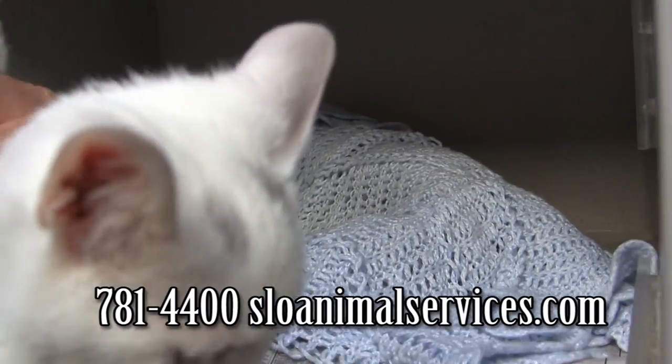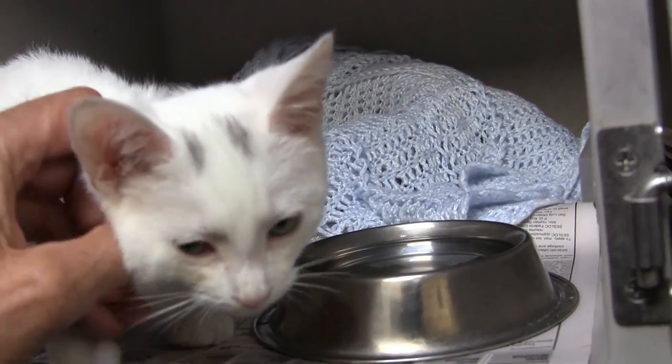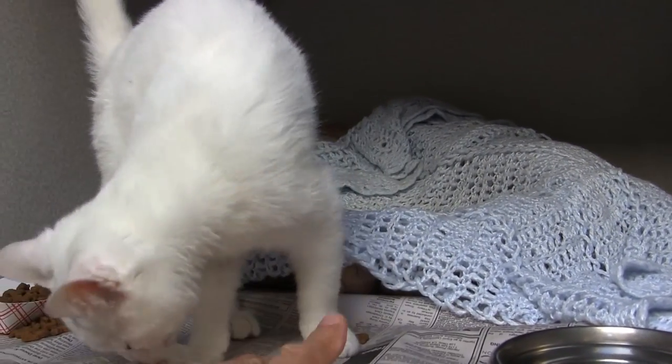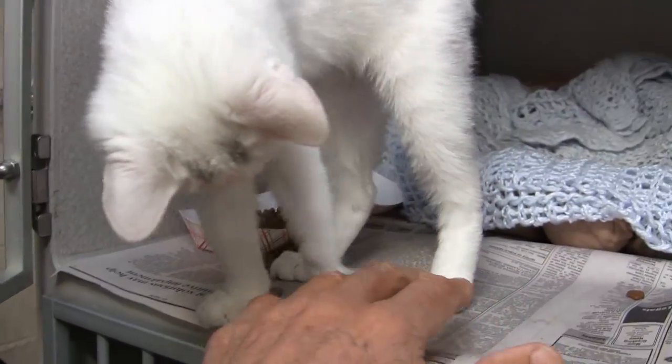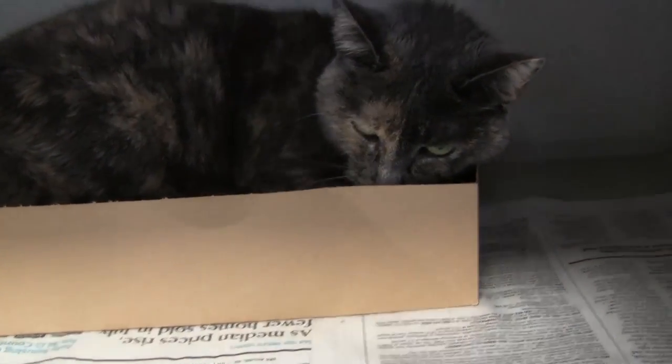And if Norma wasn't enough, here's her brother, Norman. Again, just a tiny four-month-old kitten, all white. ID number 214453. Take Norma, Norman, or both of them. 214453.